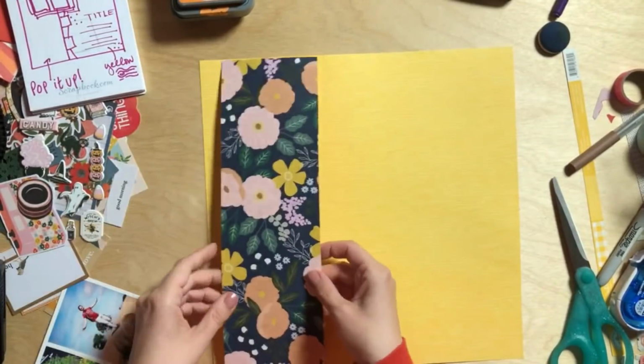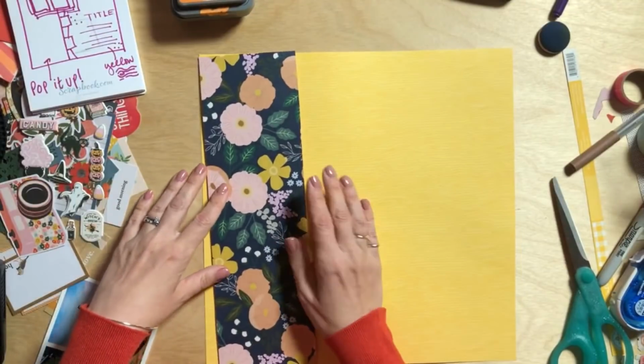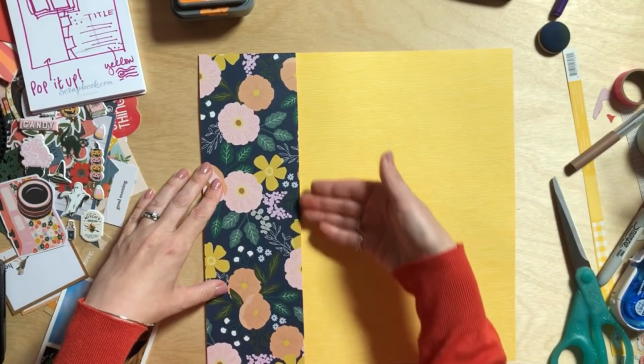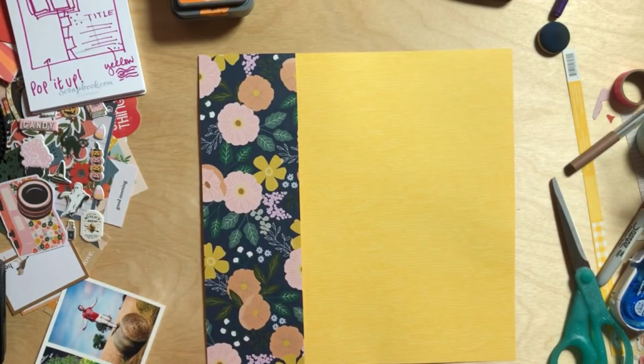Because I want to be able, look at that, peach. I want to be able to get everything tucked underneath there so that I have this dimension down the side.